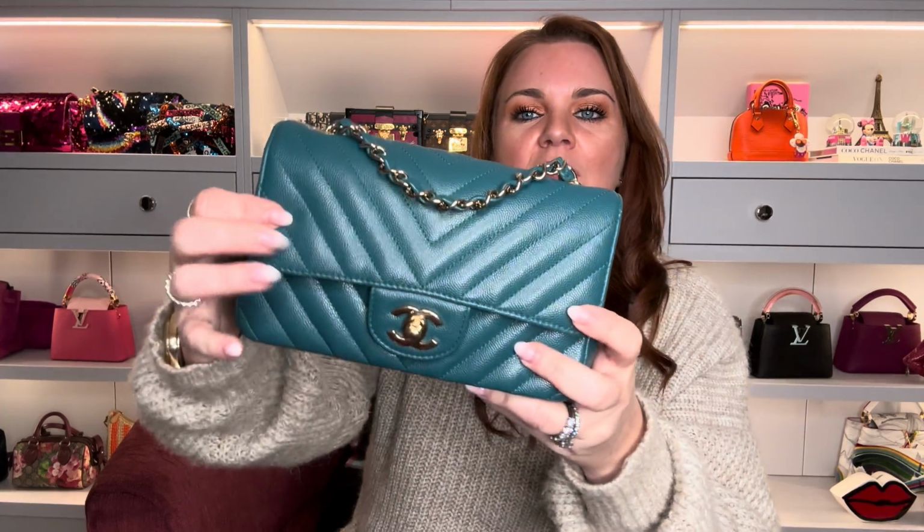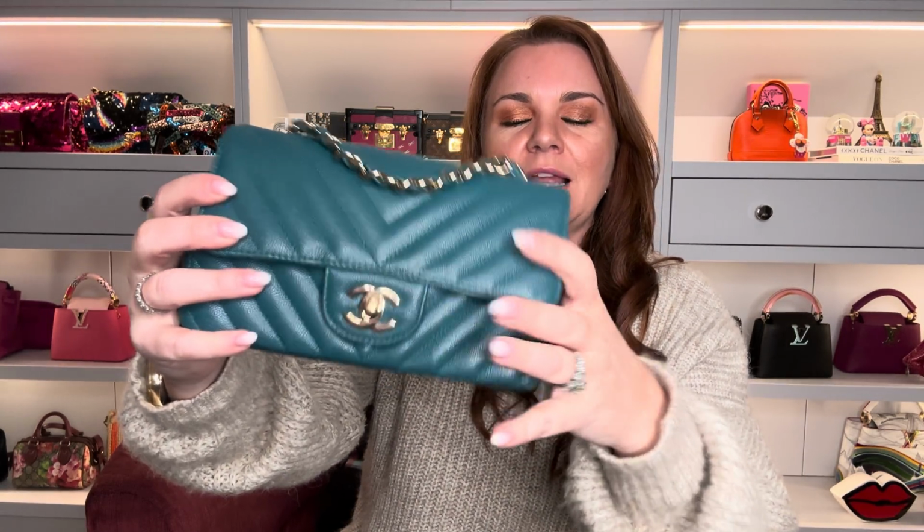We have 2 Preloved bags left. I'm looking around the room. I don't think I have forgotten anything. Might have, but I think that's them all. And this is a firm favourite on this channel. This is the teal Chanel mini rectangle caviar in the chevron, which is my favourite in the light gold hardware.